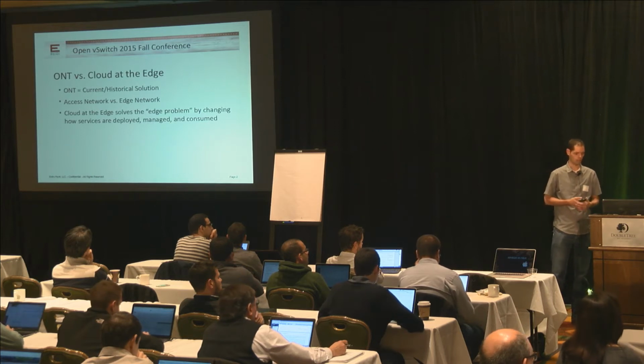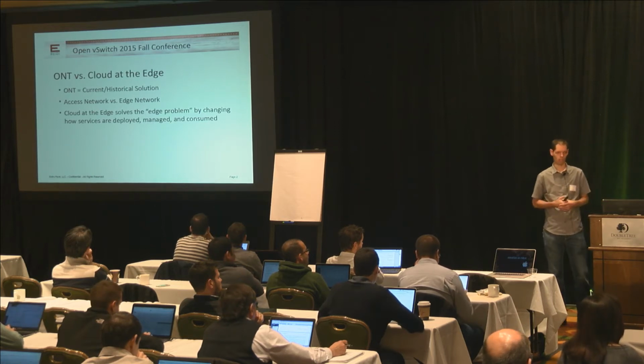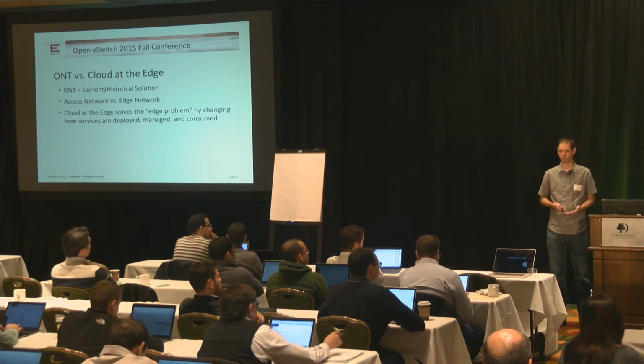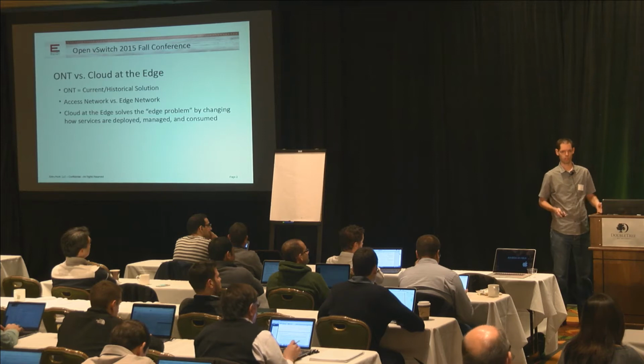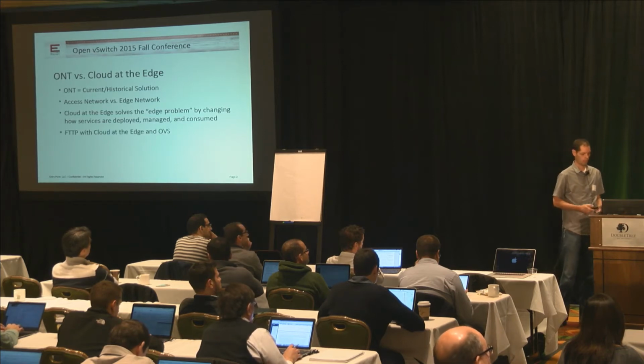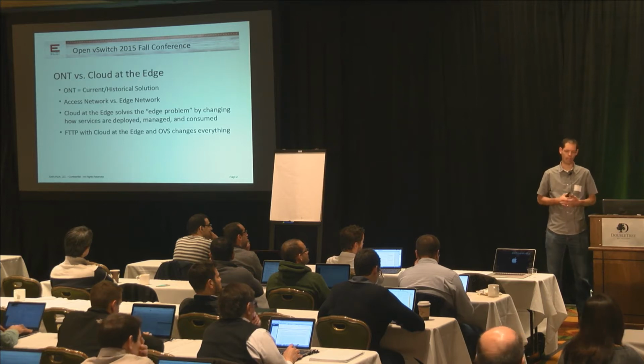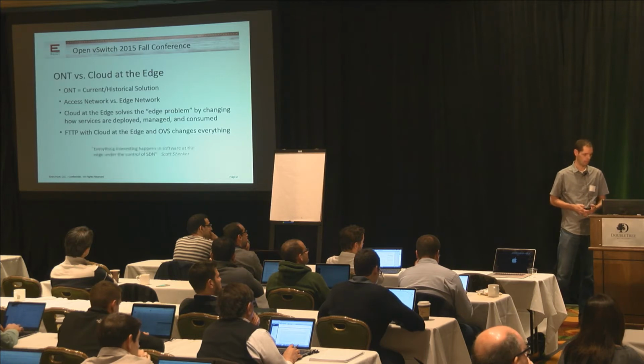And how do we do that? I believe that what you guys have been working on changes that. As we bring it all together, the way things are deployed, managed, and consumed can be different. It really does change the paradigm of how this stuff works. So fiber to the premise with cloud at the edge and OVS really does change everything. And we're going to demonstrate how that's happened.